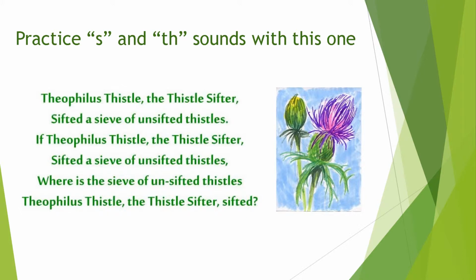Theophilus Thistle, the thistle sifter, sifted a sieve of unsifted thistles. If Theophilus Thistle, the thistle sifter, sifted a sieve of unsifted thistles, where is the sieve of unsifted thistles Theophilus Thistle, the thistle sifter, sifted?